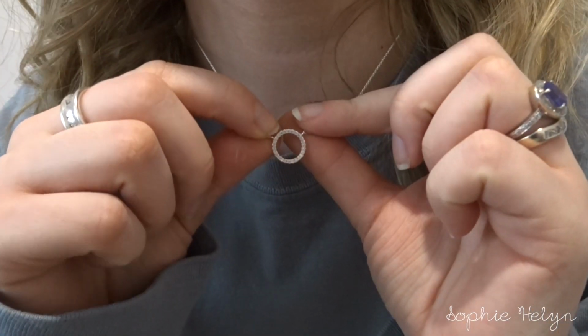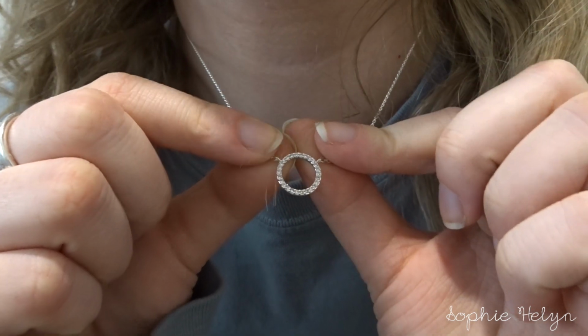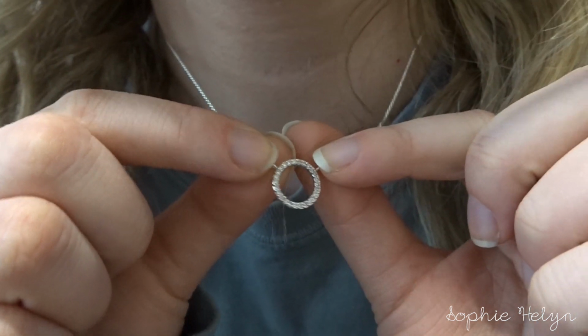And then the other thing I got, which was also around £20, was this necklace, and it kind of matches. It's just a really simple little circle with, again, little studs in it, and again, it's a very simple item, and I'm hesitant to buy things like that for myself because I think, is it too much for something so simple? But again, I've worn it every day since, and I really, really like it. I think it's a piece that would just go with everything. So I got those.